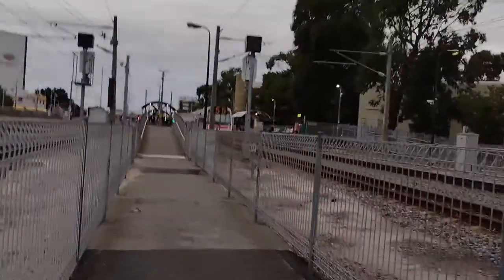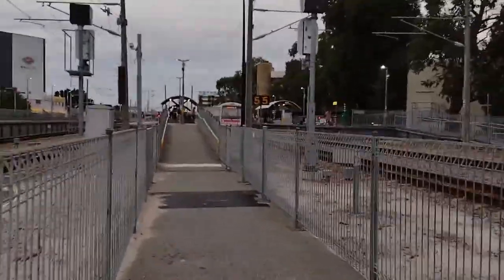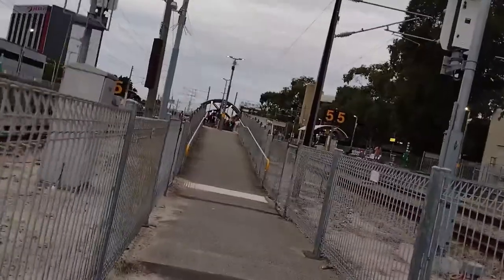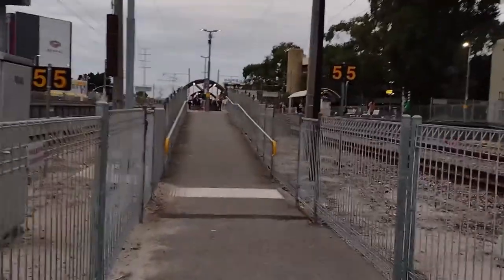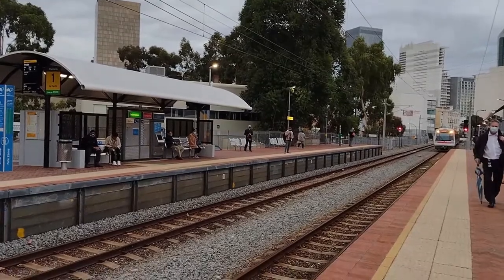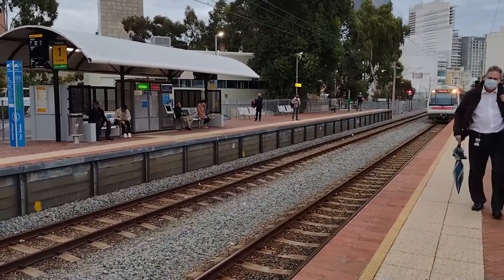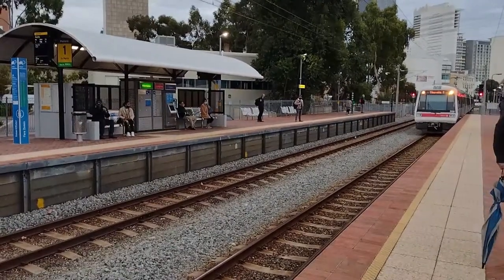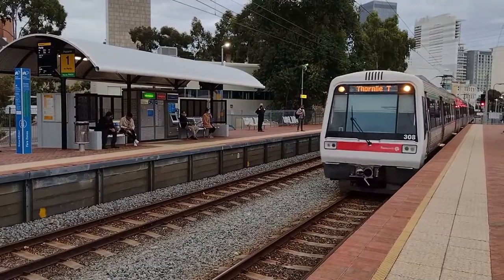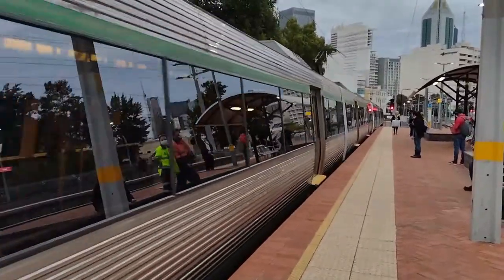This is basically impossible to do. Switch from Midland to Armadale line at MacIver or Claysbrook because they come at like the same time. So I'm gonna have to wait for the Thorny line. But that shouldn't be too long, it'll only be a few minutes. And here it comes. I just cut that bit out because there's nothing to see here. We'll cover this station more in depth when we get to M.